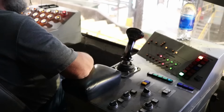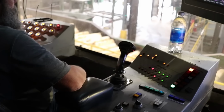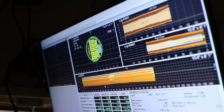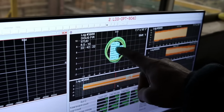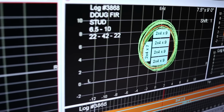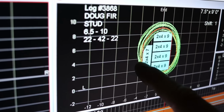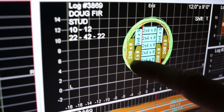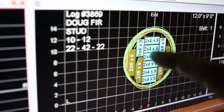We do our first initial two cuts. If you look under this screen right here, this is the predicted cut based on the scan. So it's predicting the cuts that are going to be made. 2x4x9, 2x6x9. So it can predict the wane in the lumber based on that curvature. So it knows that these pieces will more likely be economy. These will be number 2s.